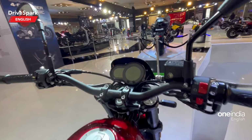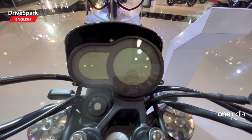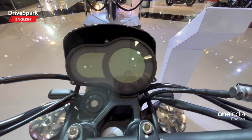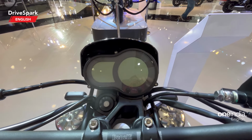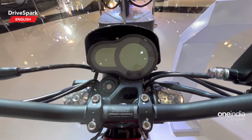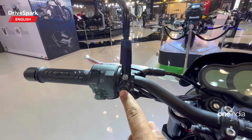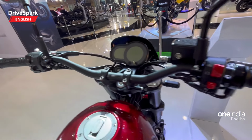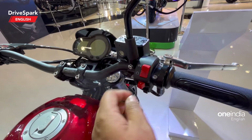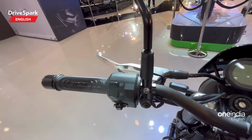And coming to the instrument cluster, it gets a dual layout, fully digital instrument cluster. The rev counter and the speedometer both are digital. There is no analog setup on this motorcycle. You get to see switchgear right there, and you get to see a switch for the ABS right here to switch it off. And you get adjustable levers for the clutch and not for the brake right there.